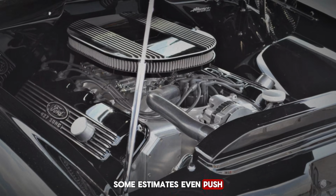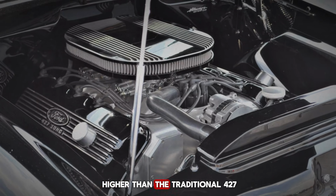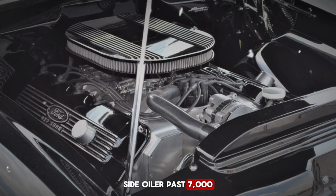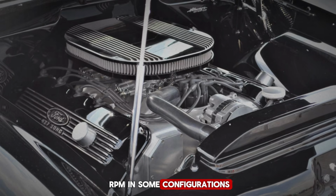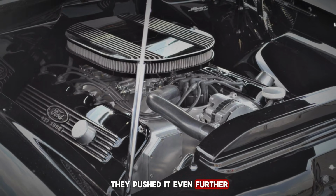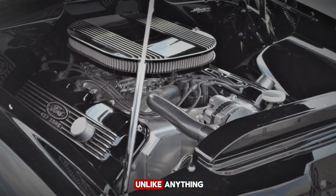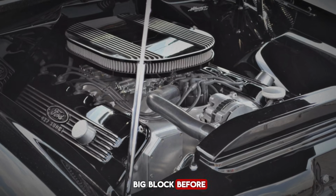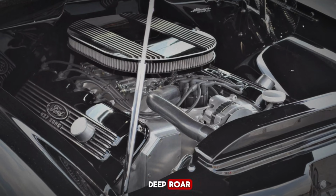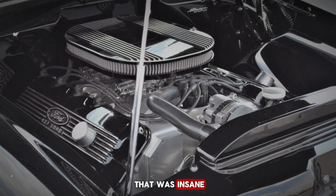Some estimates even push that number closer to 650, and it could rev higher than the traditional 427 side oiler, past 7,000 RPM in some configurations. Engineers reported test runs where they pushed it even further, towards 7,500 RPM. The sound alone was unlike anything they'd heard from a big block before. A high-pitched scream instead of the usual deep roar. For a big block V8 in the 1960s, that was insane.